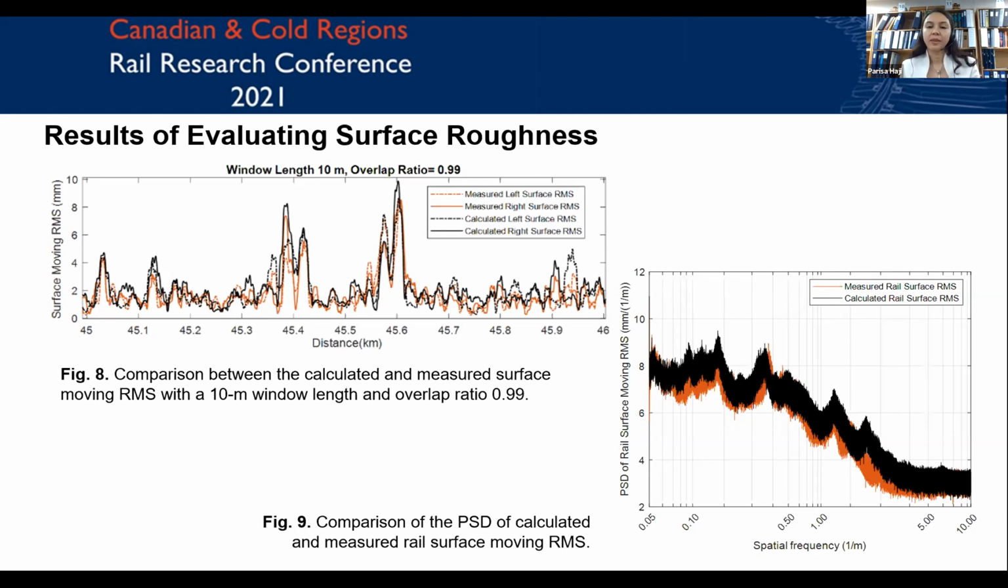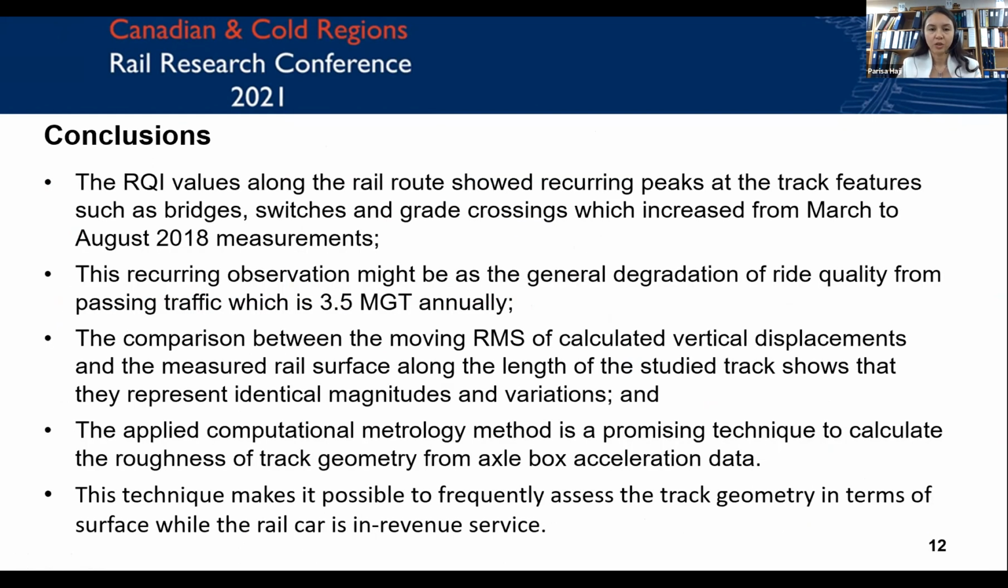The power spectral density, or PSD, is computed for the calculated and measured rail surface moving RMS in figure 9. PSD allows for comparing the spatial frequency and therefore the wavelength of the calculated and measured rail surface moving RMS, regardless of the speed of measurement by the train and the track geometry car. This figure shows that there is a significant peak at about 0.17 and 0.40 of the spatial frequency, which are a result of rail surface deviations with wavelength about 6 and 2.5 meters respectively, which match together.